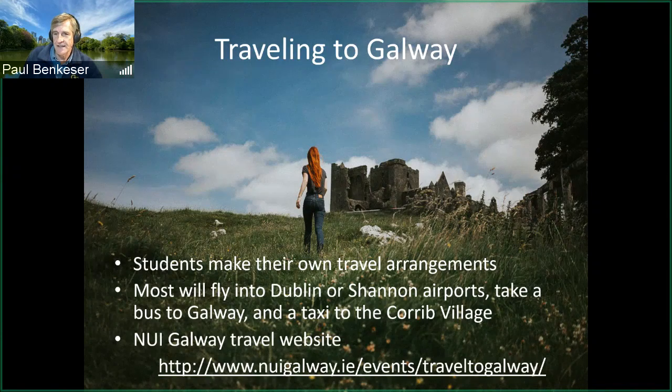This website here that I have on the slide is a great spot to check out all types of travel information associated with getting to and from the university. Buses, trains, planes, you name it, taxis, everything. Good site to visit to get that sort of information.